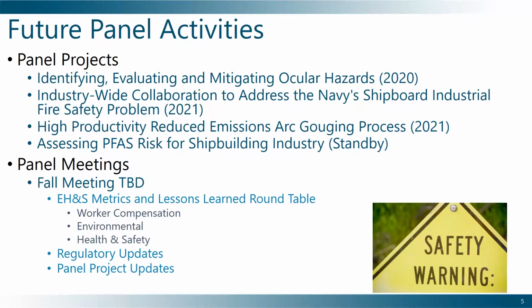The second project deals with industry-wide collaboration to address the Navy's shipboard industrial fire safety program. As you all know, recently there were several severe fire incidents on ships, and the idea is to undertake a pilot initiative in industry-wide communication and collaboration on standards and best practices associated with the control of combustible materials and other flammable materials. This effort tackles a single problem and establishes the foundation for future work needed to reduce the number and severity of shipboard fires, which in turn reduces the number of lost operational days that occur during ship construction and or ship maintenance availabilities.